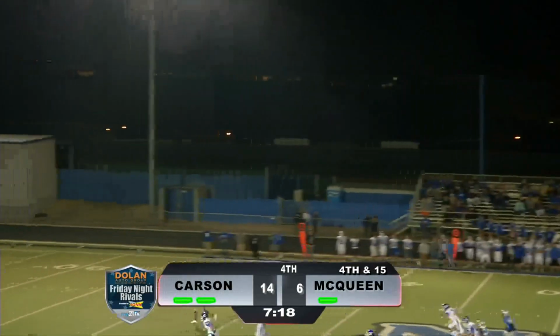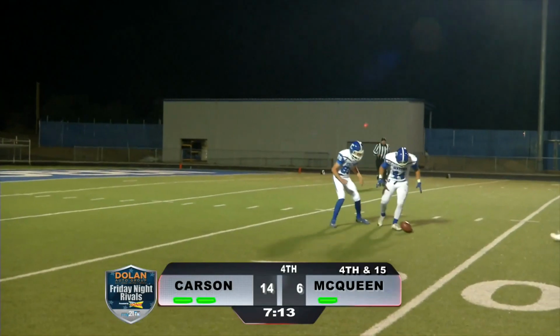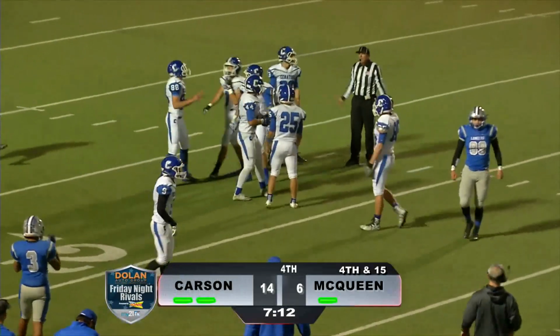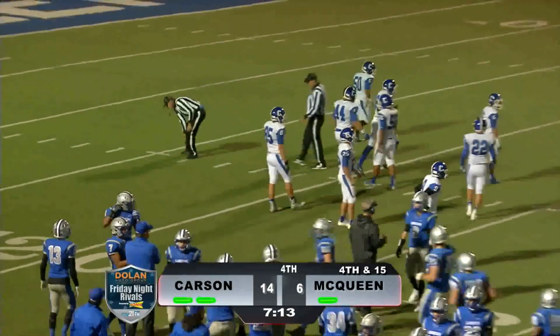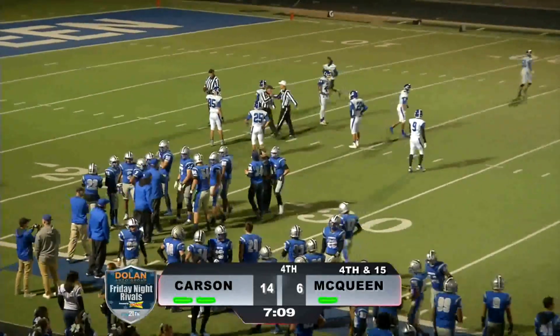Jonathan Acosta gets the kick away. Back to receive for McQueen is Serio. Goes off of one of the Carson players. And that's where it'll be down inside of the 20. So a good punt by Acosta, and McQueen will have to march a long distance for a chance to tie this game.